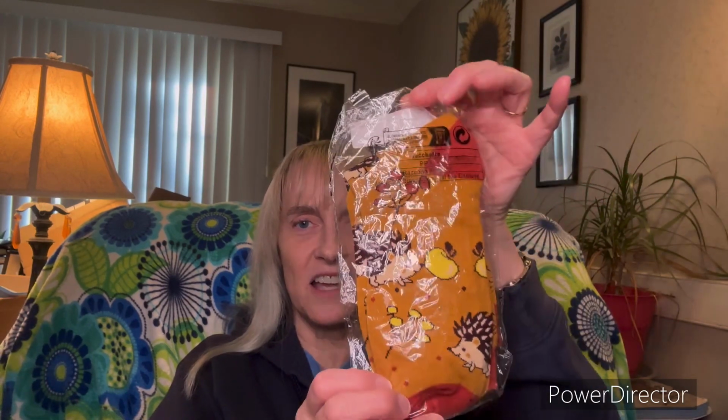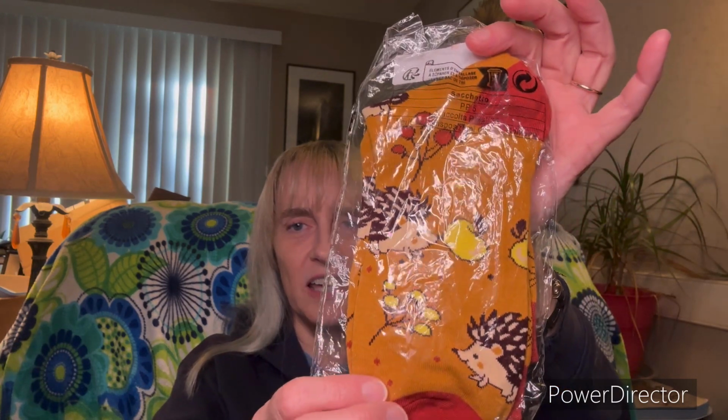Oh, these are cute. I think if you guys know me, you know who I got these for. I'm gonna turn it that way so you can see it. Some hedgehog socks. These things are adorable. I think these are a one size fits all deal, and they are so cute. So I got those for myself.